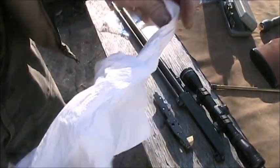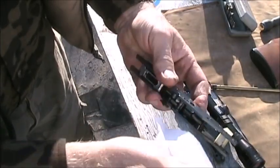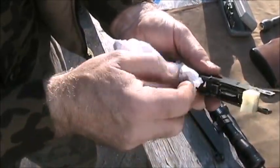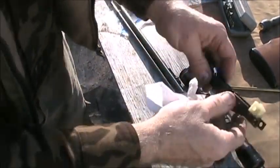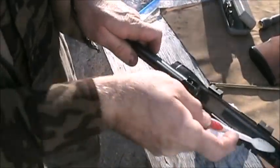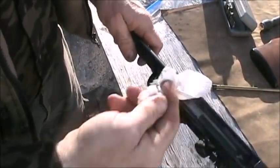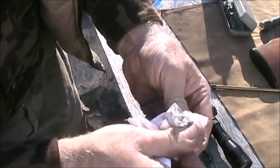I just take some clean paper towels, after I brush it out and wipe it down. You don't want any excessive fluid or anything in this action. Just make sure it's good and clean. What little bits in there is going to lubricate the inner workings of this mechanism here. Same thing with this. Just brush it out and then wipe it down. Wipe the bolt down, get it clean.